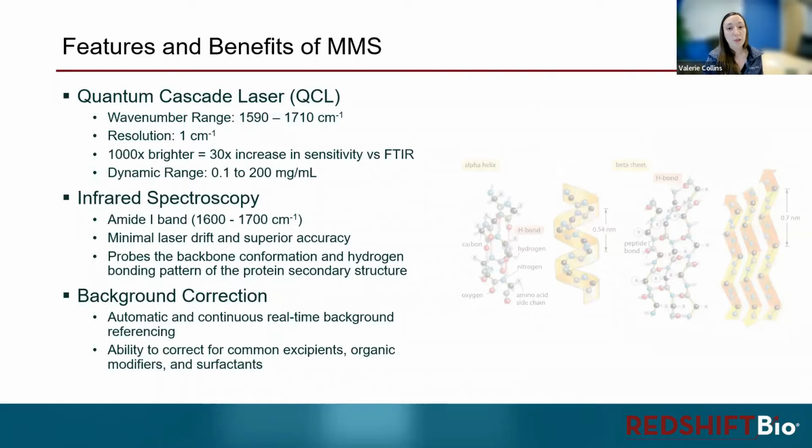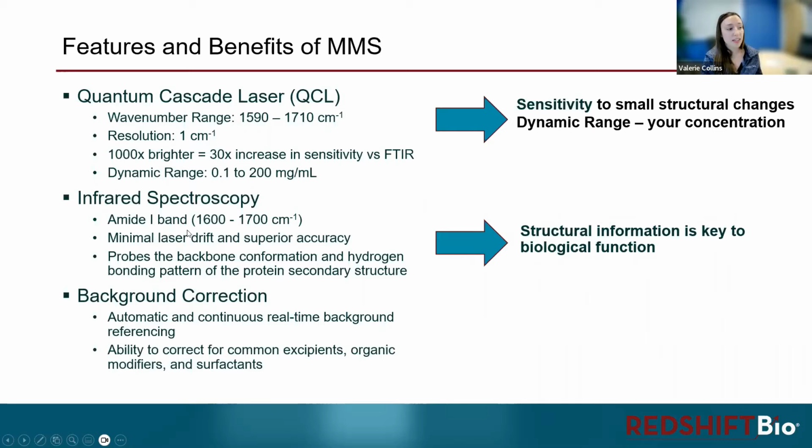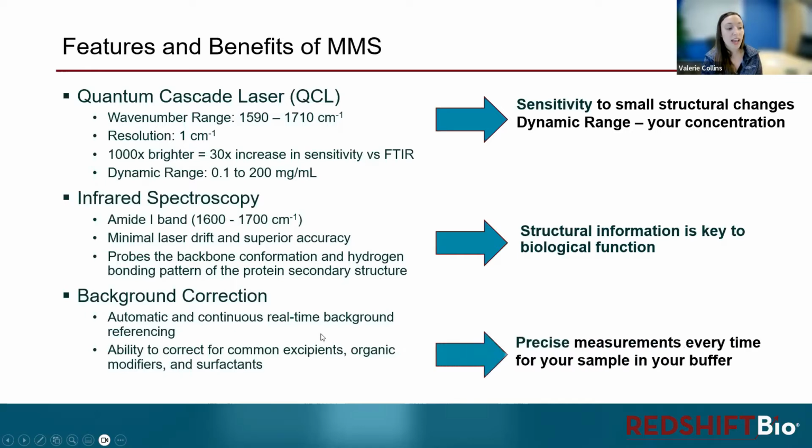We are able to provide robust structural information due to our quantum cascade laser, as I mentioned. This gives us 1 wave number resolution and 30 times the sensitivity over FTIR. We are probing the amide-1 band of the IR spectrum. This is dense in backbone conformation information. And then lastly, the real-time background subtraction means that we don't have interference from buffer components like CD, and that we can go in a range of different concentrations.